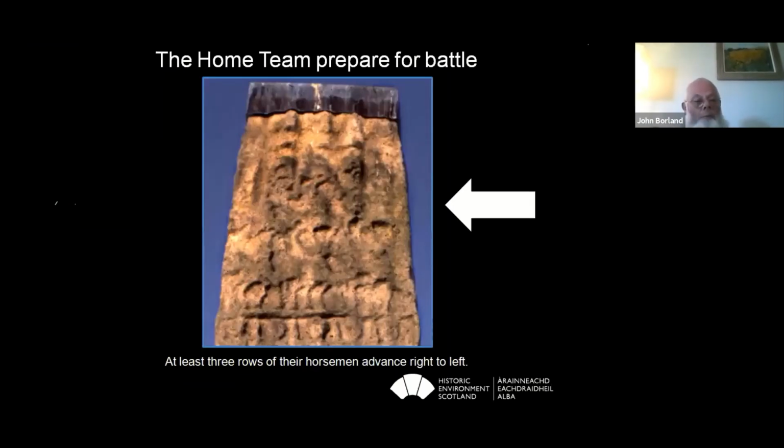So again, the top, it's very badly eroded and worn, and photography from the ground isn't great. But take my word for it, here we've got at least 3 rows of horsemen. The lowest of the 3 is probably the most easily discerned: horse's head, rider, legs, again and again. So 3 horsemen and 3 horsemen, and again I think 3 horsemen. And interestingly, I think it's on this register, my survey drawing has recorded a small dog.